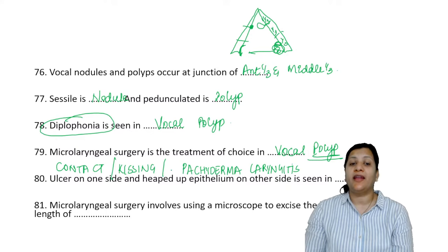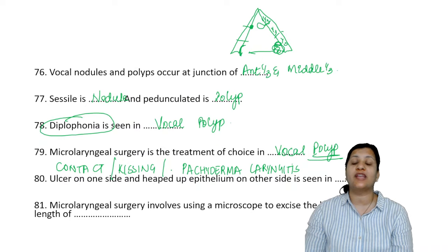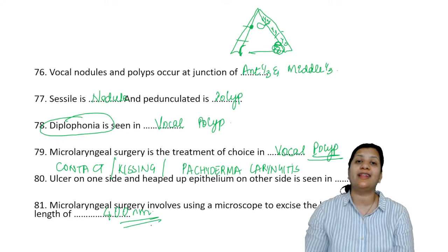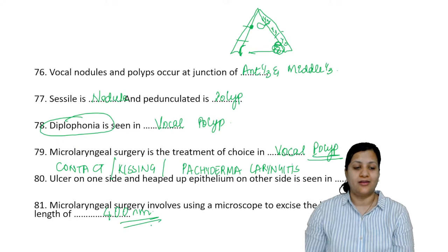Okay. Microlaryngeal surgery involves using the microscope to excise the lesions on the vocal cords, which has a focal length of how much? The focal length is 400 nanometers. So this is the focal length that we use for doing a microlaryngeal surgery.